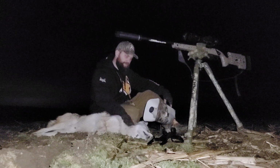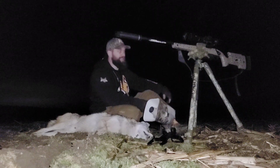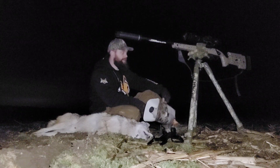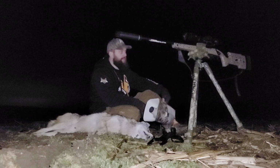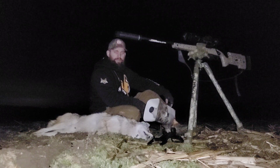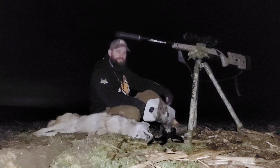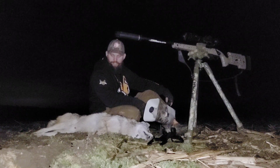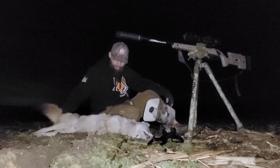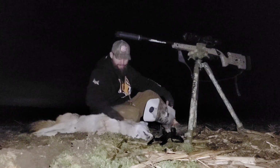So they worked right in. That first one I pulled the trigger on was about 40-50 yards, and then the second one went out there another probably 75 yards, so it was probably a 125 yard shot, and just dropped it. She's got a real pretty coat to her, a nice mature coyote.